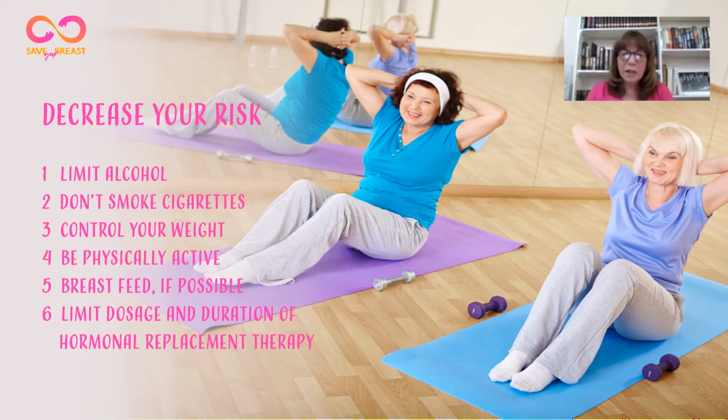We want to be physically active. Many studies have shown that physically active women have a lower risk of breast cancer than inactive women. In 2016, 38 studies showed that physically active women had a 12 to 21% lower risk of breast cancer than those who were less active.